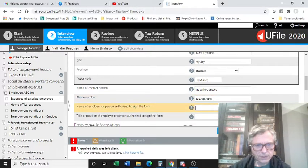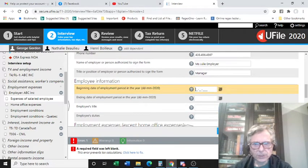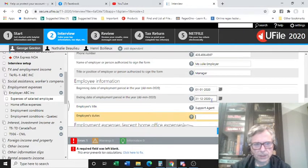Name of employer or person authorized to sign the form. Let's say it's the same person, Miss Julie, employer. Okay. Title, manager. Beginning duties, 01/01/2020 and 31/12. Oops, let's go back and put 31/12/2020. Employee's title, sales support agent. Yeah, support agent sounds good. Employee's duties, support clients, of course.